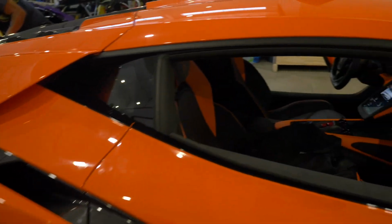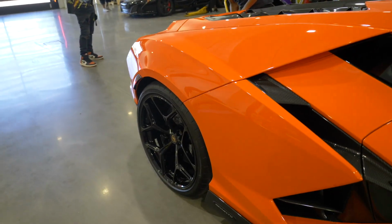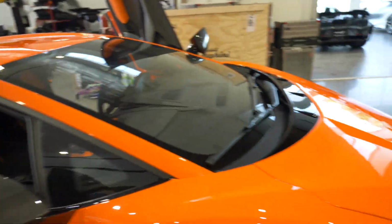V12 hybrid. This is the last of its kind, y'all. After this, everything is going fully electric. So right here, there's carbon fiber on the mirrors. This thing is a gorgeous car.